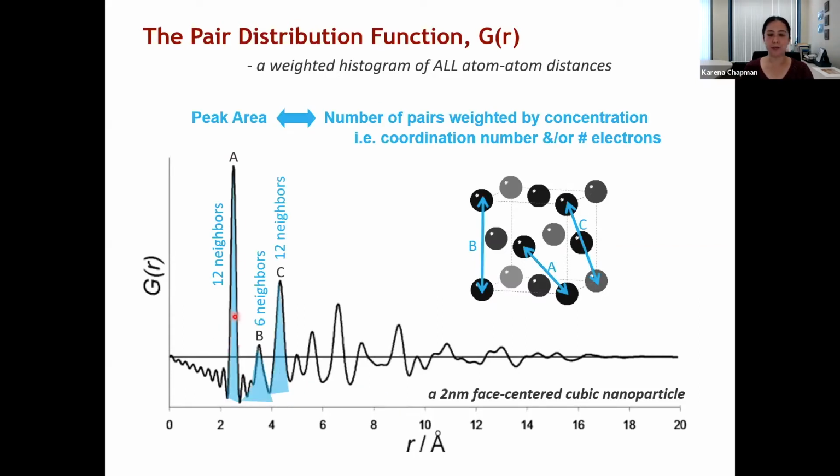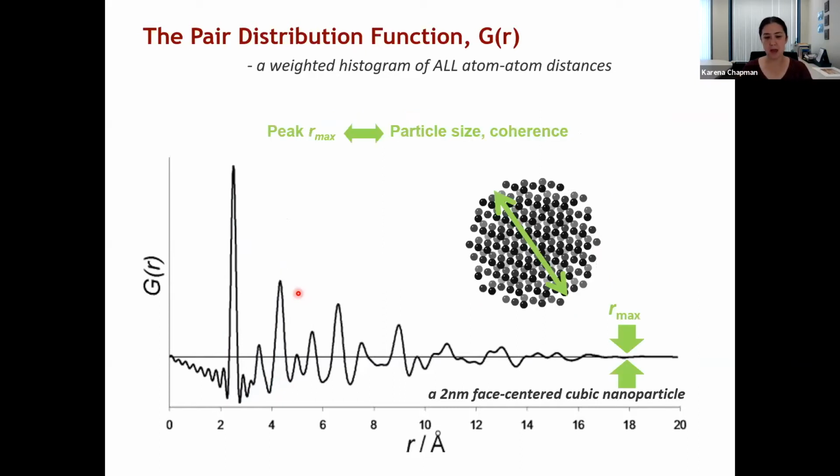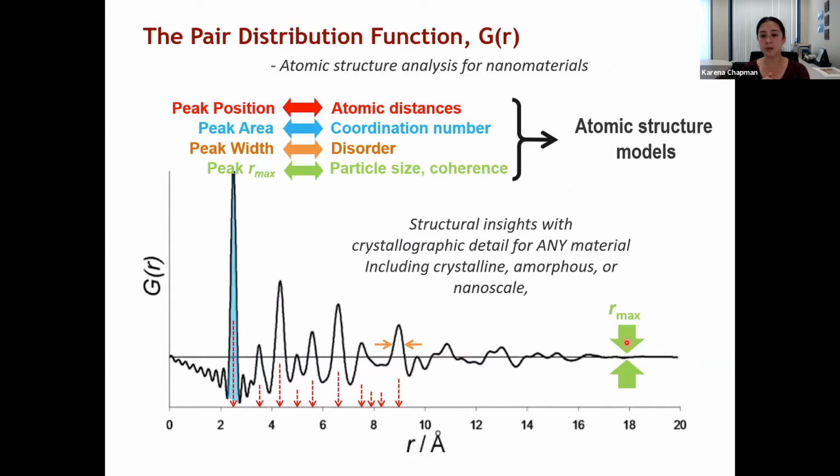The intensity of those peaks tells you about the concentration of that atom-atom distance. That might be the coordination number, or the number of electrons involved. The width tells you something about disorder, so if you've got a distribution of distances, you're going to see a broader peak. The largest length scale at which you see well-defined peaks, here about 18 to 20 angstroms, tells you something about the coherence length, so how big that nanoparticle might be. Put all together, there's a lot of rich structural information that we're getting out of our high energy X-ray scattering measurements on these nanomaterials, allowing us to understand how they are restructuring under operating conditions.